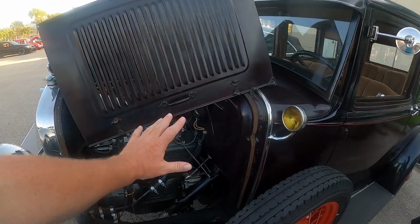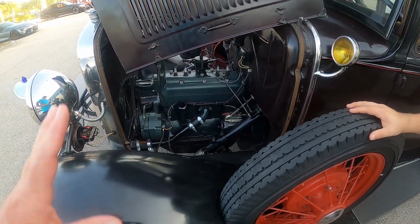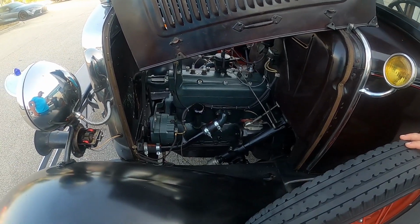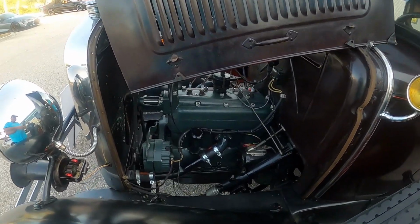So how much horsepower do you think this has? Well, I can tell you how much it tells me it has. When it came from the factory, it had 40 horsepower. It was advertised it could do 75 miles an hour. Okay. I've never done close to that. I did 60 and then had to put a new engine in.